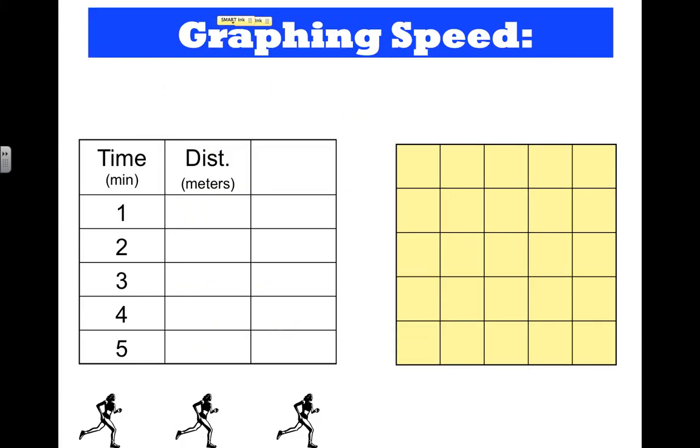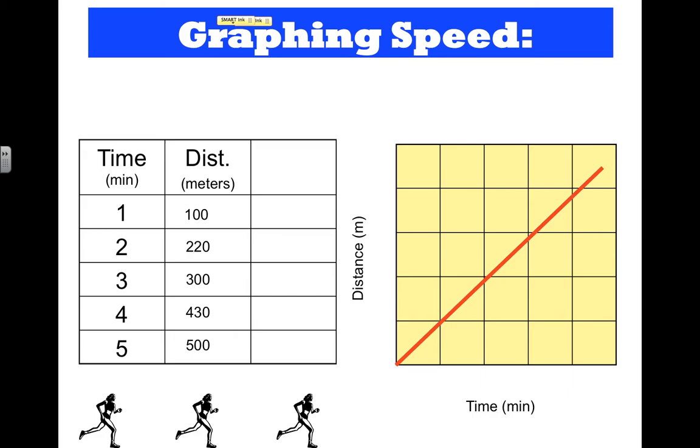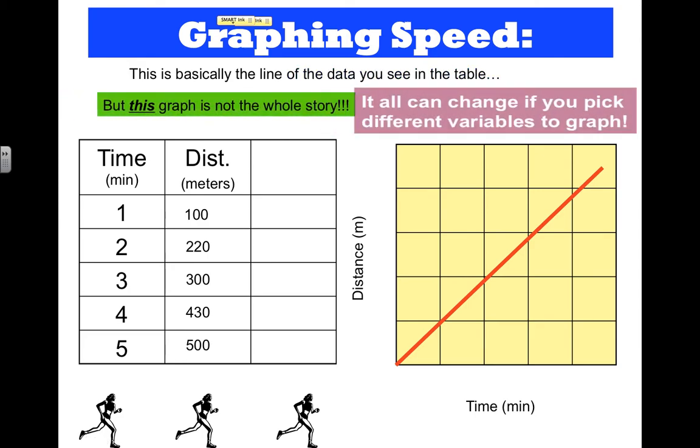So now let's think about if we wanted to graph speed here. Add some distances on here. And if I wanted to graph this data, it would kind of make almost a straight line. Not perfect, but pretty close to a straight line. So this is your standard distance versus time graph here. Distance versus time. Now, this is basically the line you see in the data table.